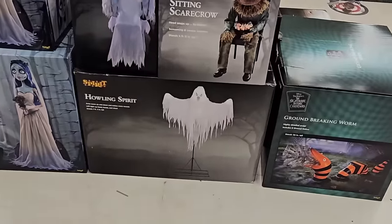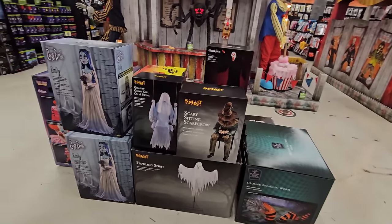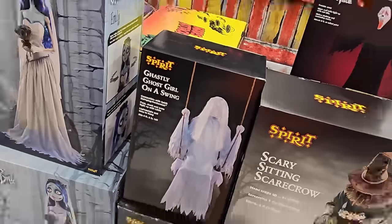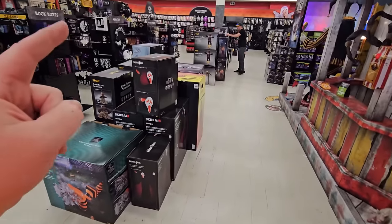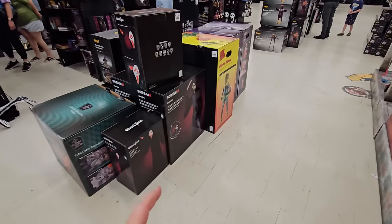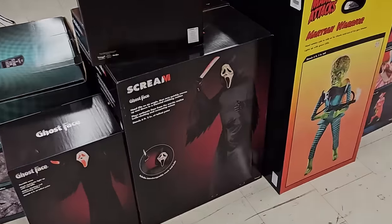We got a Howling Spirit on the bottom. We got the Scary Sitting Scarecrow here. We have a Ghastly Ghost Girl on a swing. We got the Nightmare Before Christmas Groundbreaking Worm. We have two of the ghost faces that light up and two of the actual animatronic ghost faces.